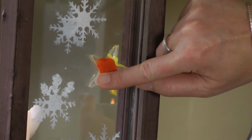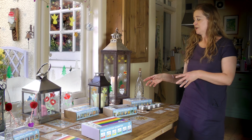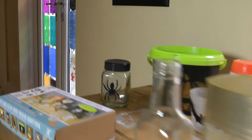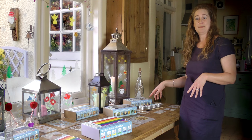To make crafting easier, we have created stencil craft packs, which are made using 190-gram durable, reusable stencils, which will last for years and years. The packs also include an art brush and 4 40ml tins in colours of paint to suit the theme.